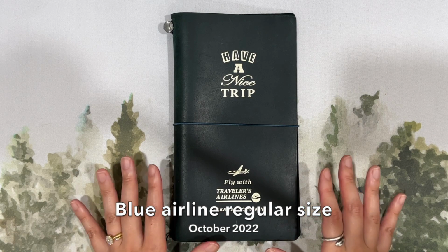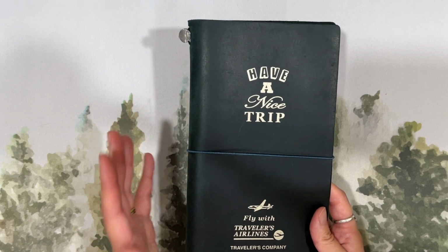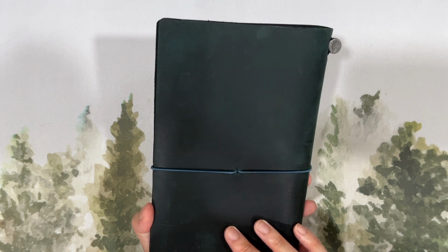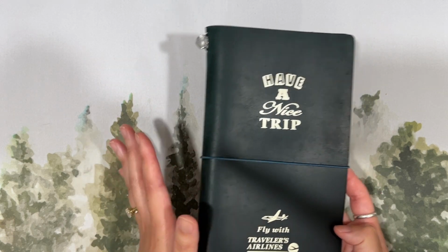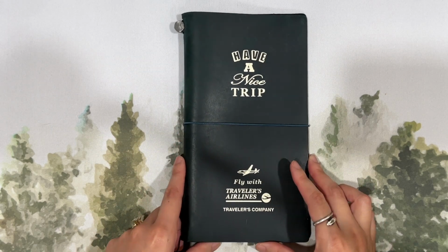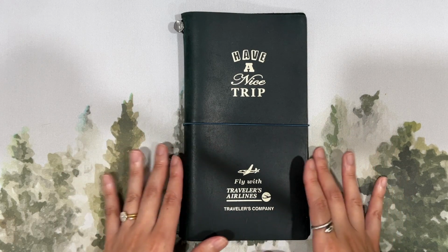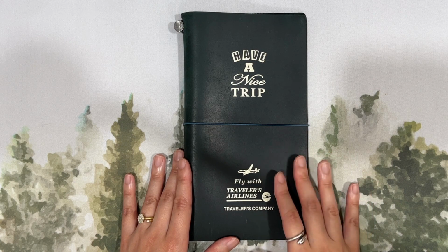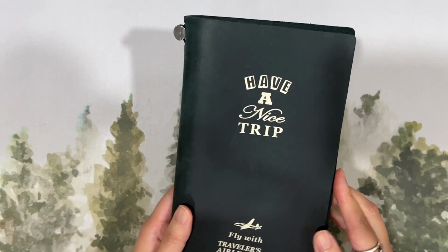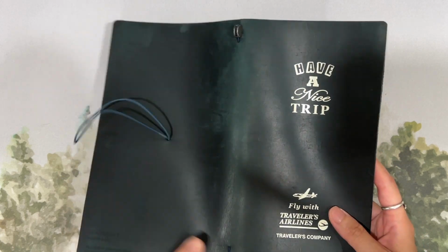This is the Blue Airline regular size traveler's notebook, and this was gifted to me in October of 2022, so just about a year ago, from a couple of really kind friends for my birthday. And so thank you so much. You know who you are. And I ended up bringing this with me to my Japan trip in March 2023. I just thought it was so fitting with the trip and the whole airline theme. This is one of 4 limited edition traveler's notebooks from that year. I believe there was a hotel one, a records one, and a train one. And this is the airline one, which was my personal favorite.